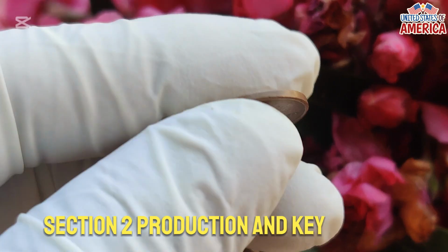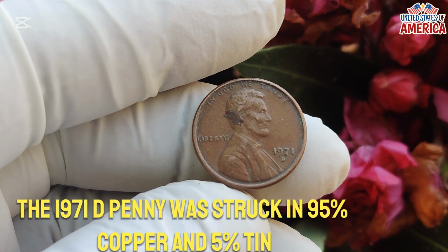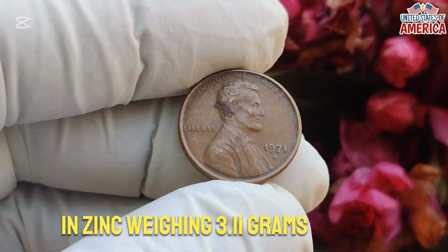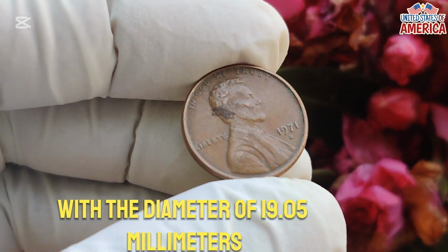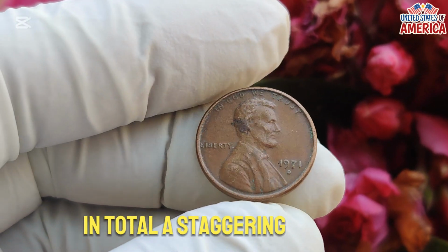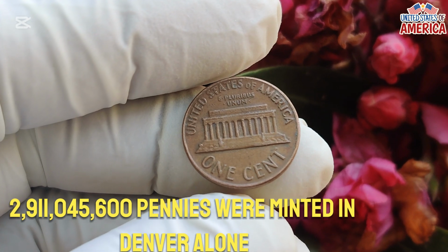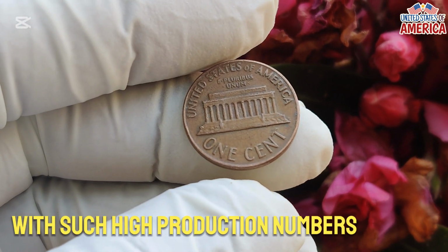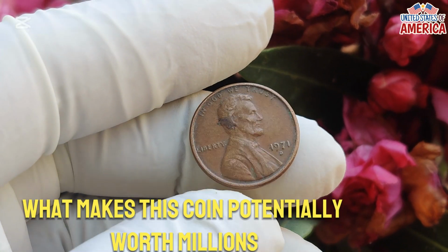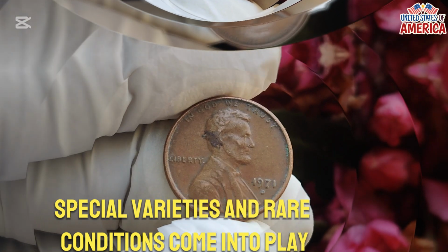Section 2. Production and key specifications. The 1971 D penny was struck in 95% copper and 5% tin and zinc, weighing 3.11 grams with a diameter of 19.05 millimeters. In total, a staggering 2,911,045,600 pennies were minted in Denver alone. With such high production numbers, you may wonder what makes this coin potentially worth millions. That's where errors, special varieties, and rare conditions come into play.